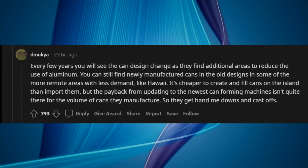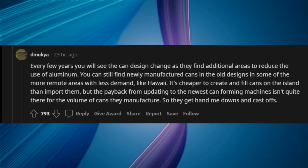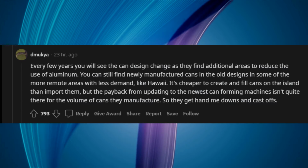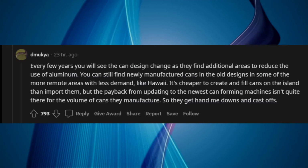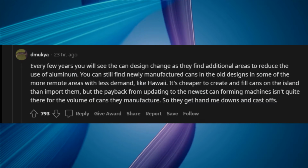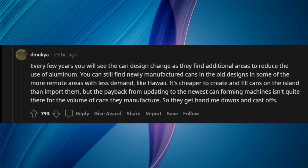Every few years you will see the can design change as they find additional areas to reduce the use of aluminum. You can still find newly manufactured cans in the old designs in some of the more remote areas with less demand, like Hawaii. It's cheaper to create and fill cans on the island than import them, but the payback from updating to the newest can-forming machines isn't quite there for the volume of cans they manufacture. So they get hand-me-downs and cast-offs.